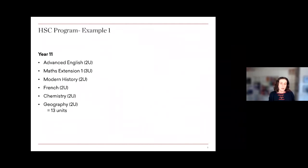Now, when they get to the end of year 11, they have some choices in those 3 subjects that are highlighted in red. With maths, they could go up to 4 units to extension 2. They could go down. They could drop maths altogether, potentially, if they have enough units left. In modern history, they could choose to go up and add an extra unit of history, or they could go down and just drop history. And in French, they could add a unit or drop it. And they can, in fact, drop anything except for English.